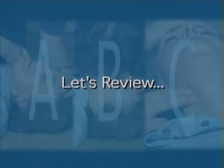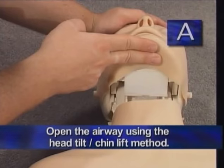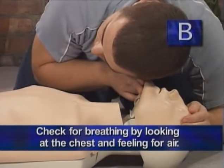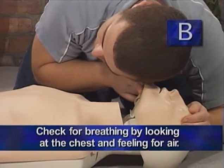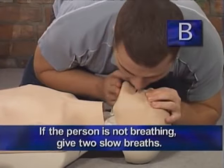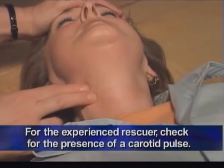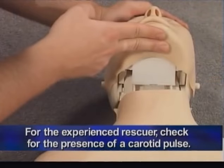Let's review the airway, breathing, and circulation check. Open the airway using the head tilt chin lift method. Check for breathing by looking at the chest and feeling for air for no more than 10 seconds. If the person is not breathing, give 2 slow breaths. Once 2 breaths go in, check signs of circulation by looking for movement, breathing, coughing, and appropriate skin color for no more than 10 seconds. For the experienced rescuer, you may also check for the presence of a carotid pulse.